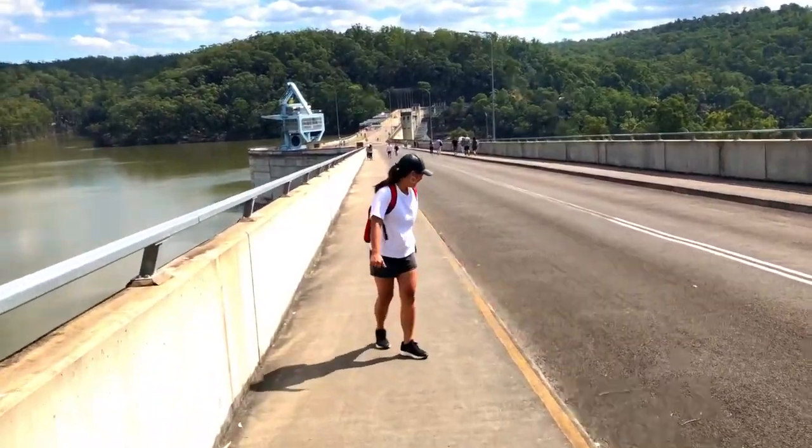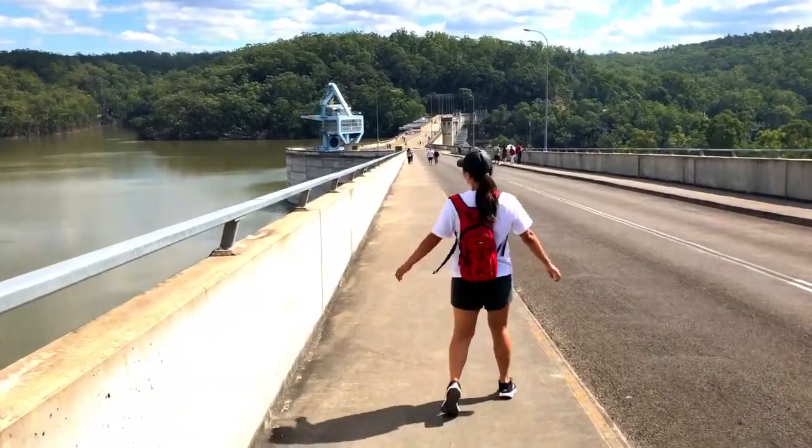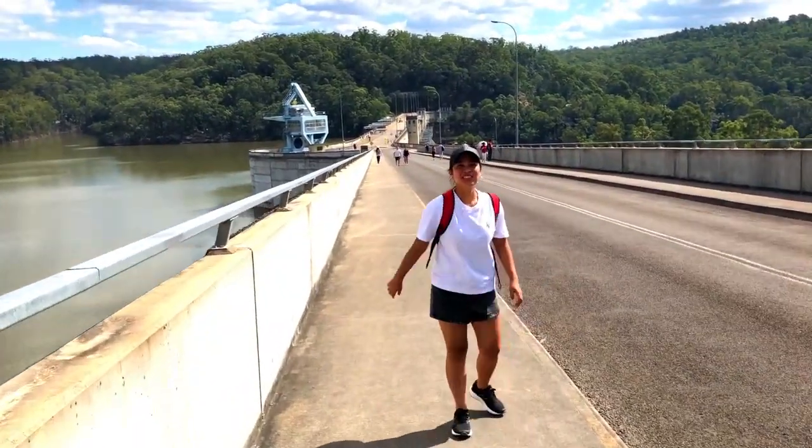Or affectionately known as Warragamba, the dam. It's free, so it can't really be a scam.